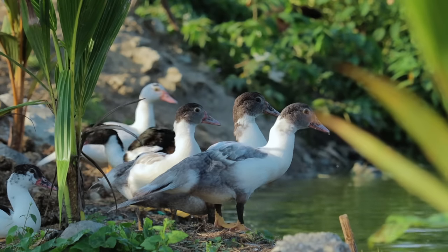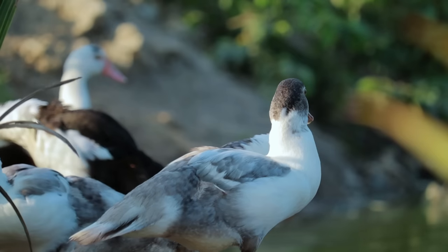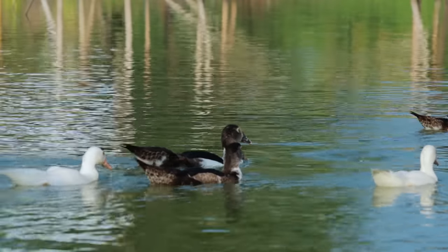You know, these ducks are already very wild and they can fly high like a bird. And I'm so happy about this because I wanted that they will live normally and they will live in a way that they can exercise all the potentials of the duck.